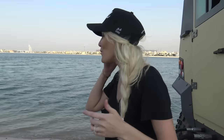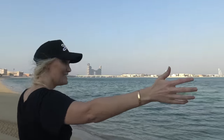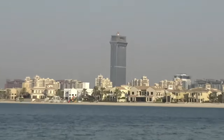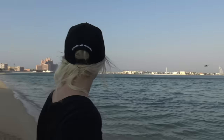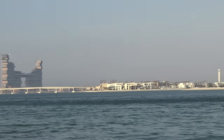We are in one of the most beautiful locations in the world, the Palm Jumeirah. Just look at this view. Come around here. In Dubai. And that right there is the Palm Tower Residences, the tallest building on the Palm. Atlantis, you know that too. And we're on their beautiful beach. So massive thank you to the 8 Hotel, which is just here as well.